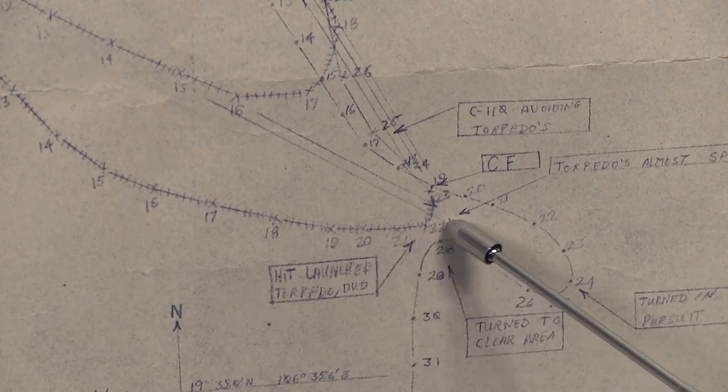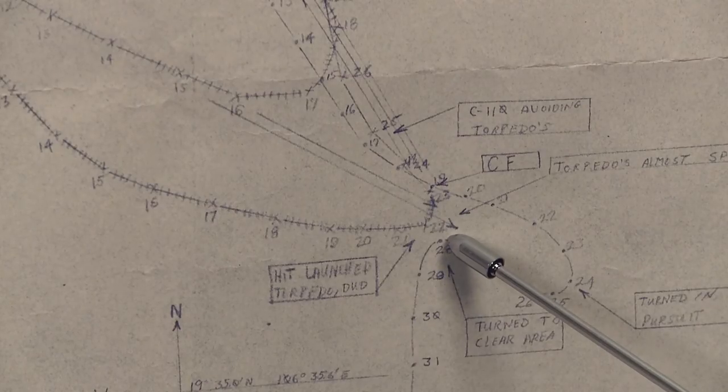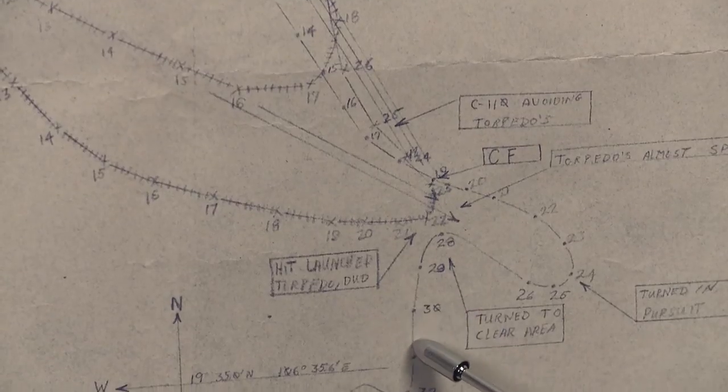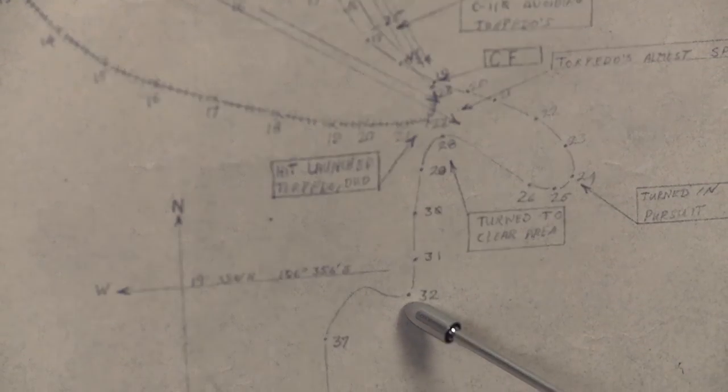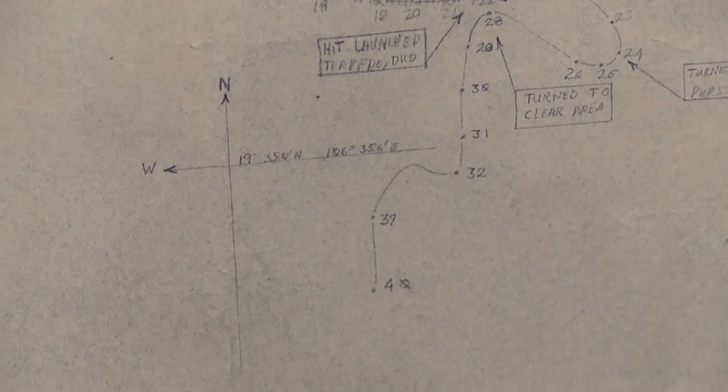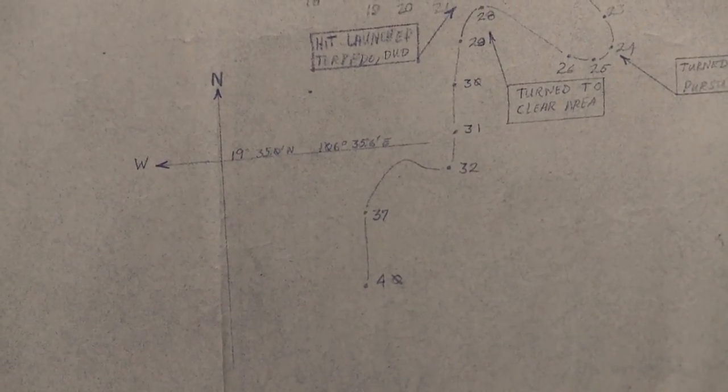After that then, the planes went back, and we headed south to clear the area, and then we went south to rearm, refuel, and pick up Turner Joy.